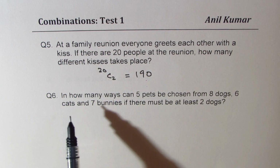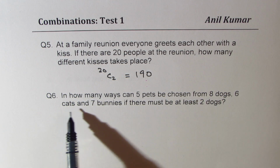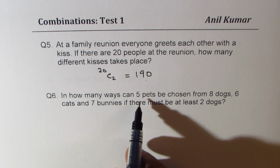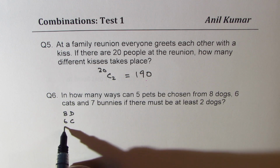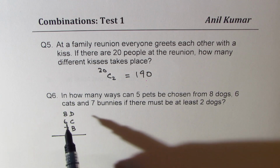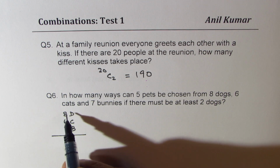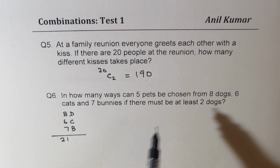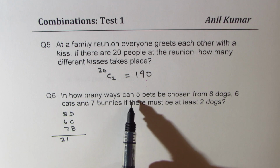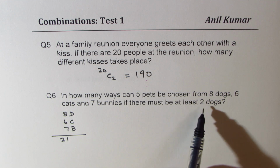Question number 6. In how many ways can 5 pets be chosen from 8 dogs, 6 cats and 5 bunnies? So we are taking 5 from 8 dogs, 6 cats and 7 bunnies. So find the total. So total is 7 plus 6, 13 and 8, 21. Right? So 21 is the total in this particular case. Now it says, in how many ways can 5 pets be chosen if there must be at least 2 dogs, right?